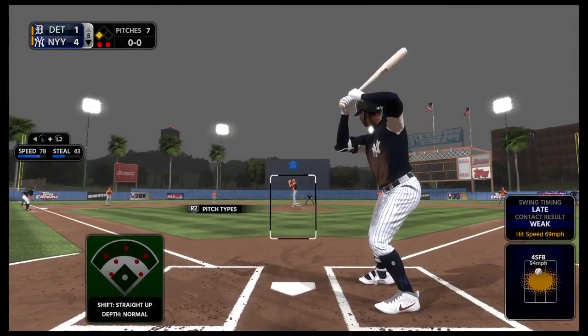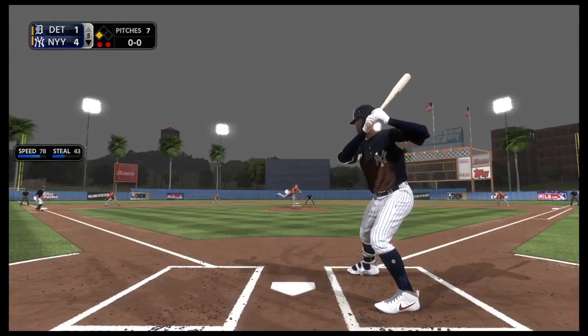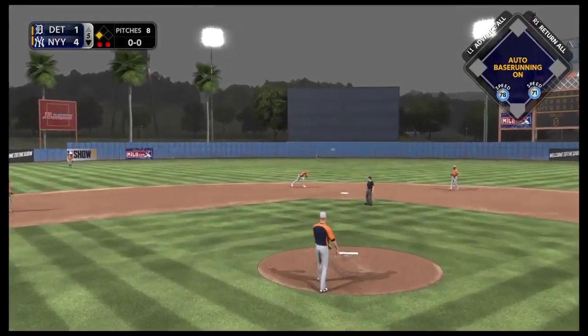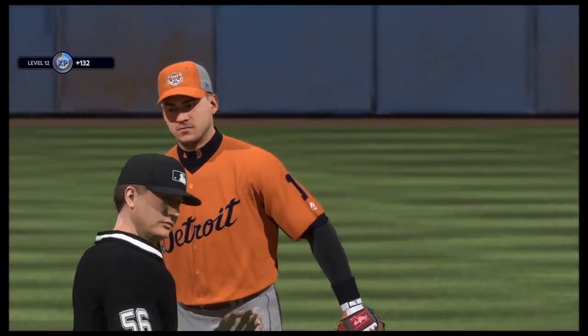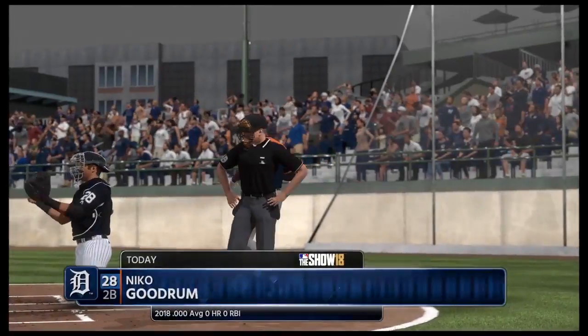Didi Gregorius in scoring position with Turcon. First pitch on its way. Grounded back up the middle. Iglesias to his left. He's there. Throw on to first. Gets him, and the side is retired for another chance.